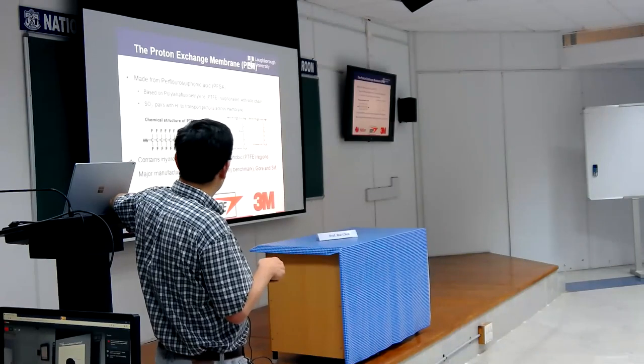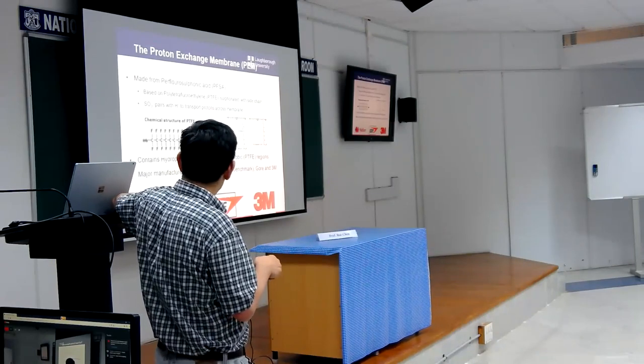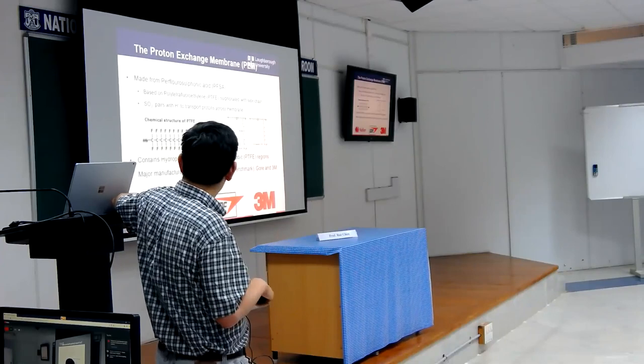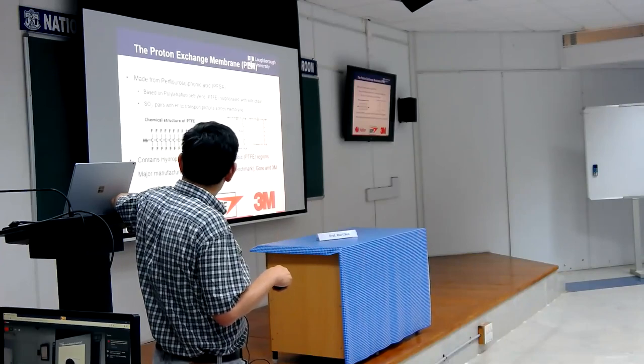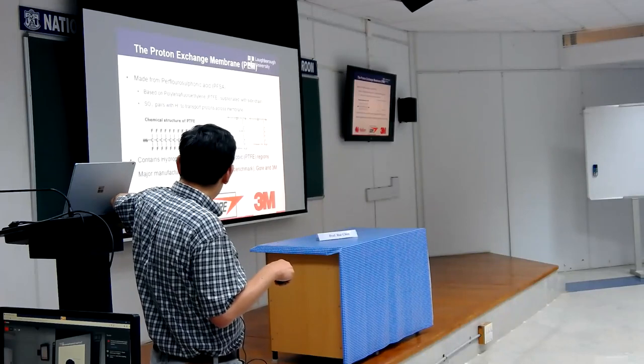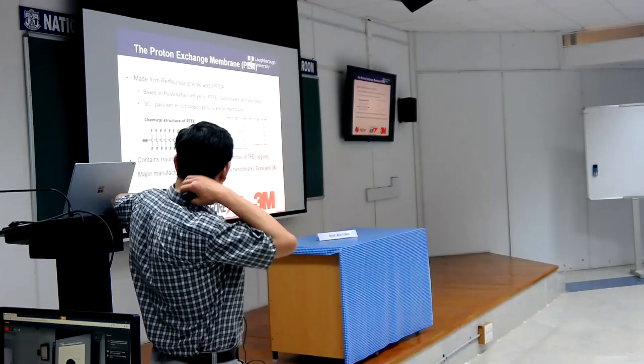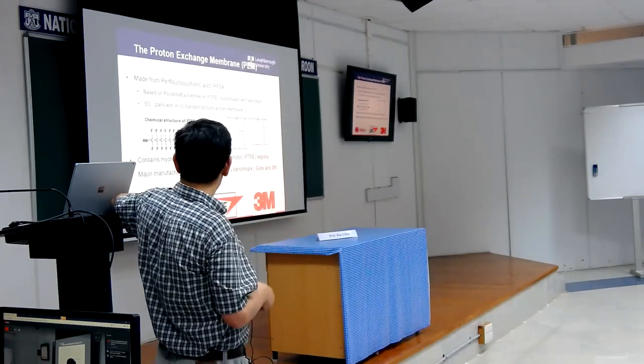So the backbone is PTFE. The rest of the structure is just polyethylene. Basically, it's not much different from other materials. And on the region side, it has to be hydrophobic and hydrophilic.